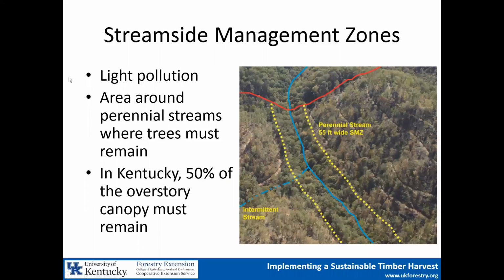So the next thing we'll talk about is Streamside Management Zones, and these Streamside Management Zones are implemented mainly to limit the amount of light pollution that we were talking about earlier that harms aquatic insects as well as fish that are in the stream. So I'm only going to spend some time talking about the perennial streams. We mentioned earlier, a perennial stream is an area that flows year-round.